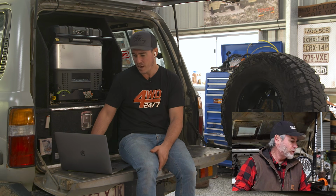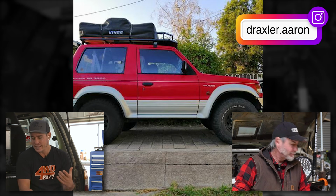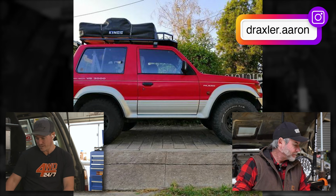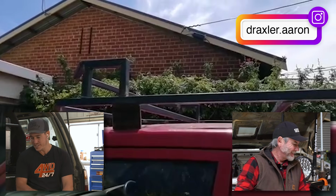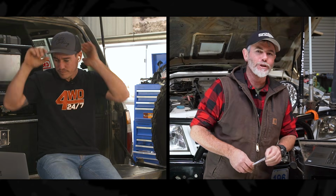Have a go at this one here. Aaron's made his homemade roof rack. Probably couldn't just buy one off the shelf, or wanted to make it suit his four-wheel drive, so he's just gone, you know what, I'll just make it. And it's simple, but it's no doubt very strong. It's going to work. Mate, that looks like it would survive a bomb blast. It really does. Yeah, if a bomb blast happened to go off on the roof, he will be protected.